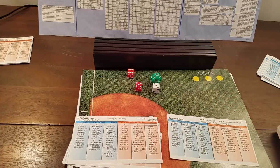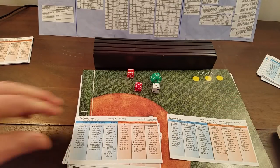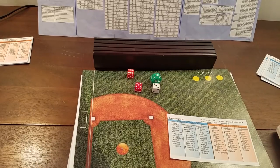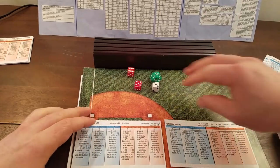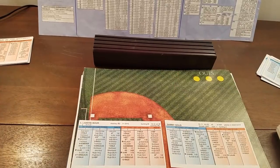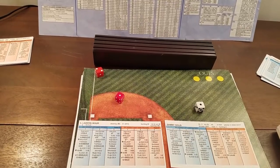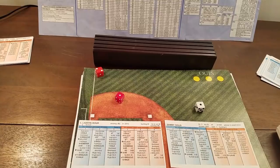So Solis is in. Adam Lind failed in his pinch hitting duties. And he'll be facing Justin Bohr to start out the 5th. Lefty on lefty. That's a 1-3 against a lefty, and that's a walk. So not exactly a good start for Sammy Solis by walking the first batter.